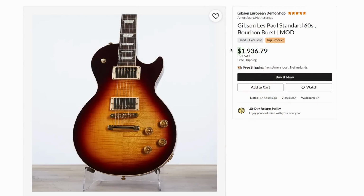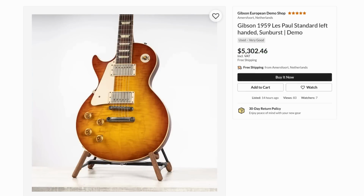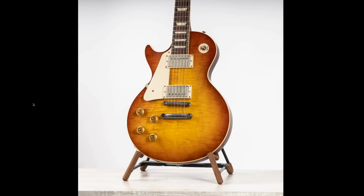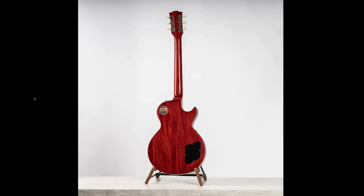They also had some nice prices on 60 standards. I mean, you can't beat that price in that market. I don't see how they keep selling them so cheap. They even had left-handed R9s for a pretty fair price. Now, to be honest, the top isn't the best, but I bet it would look better in person. And it doesn't even appear to be all that beat up.